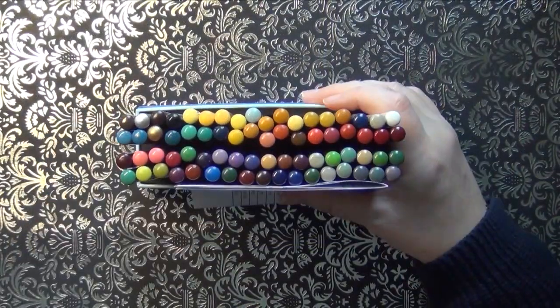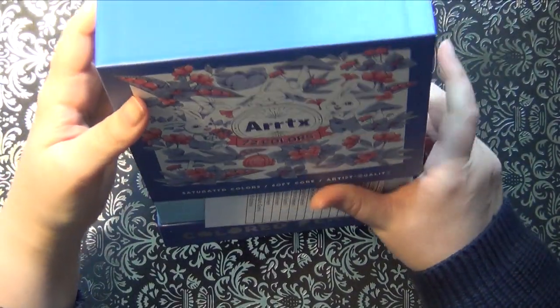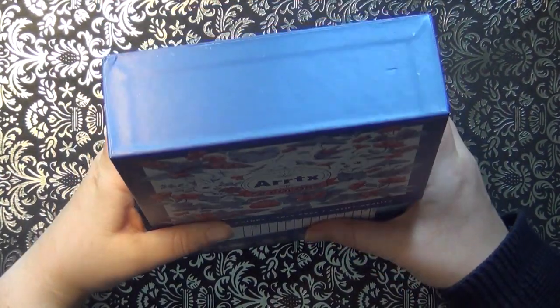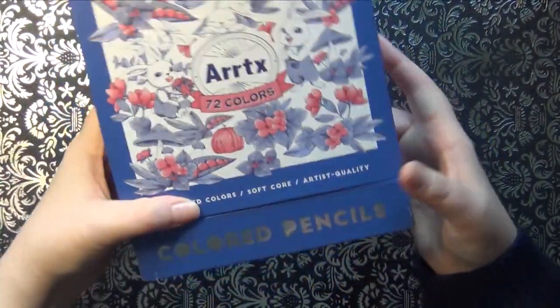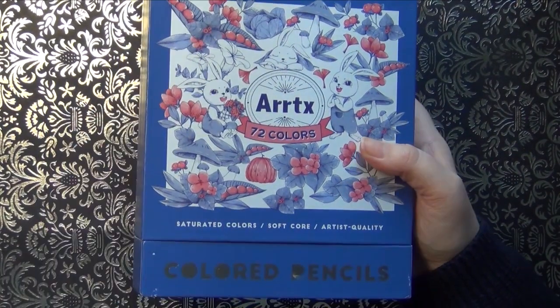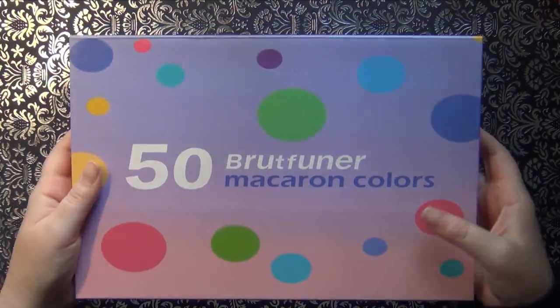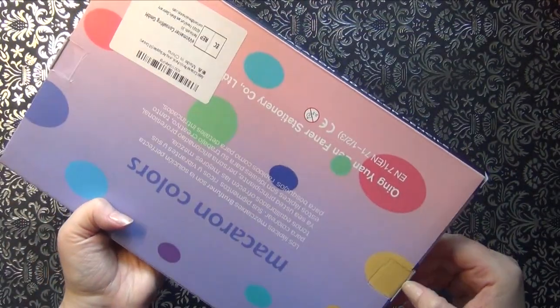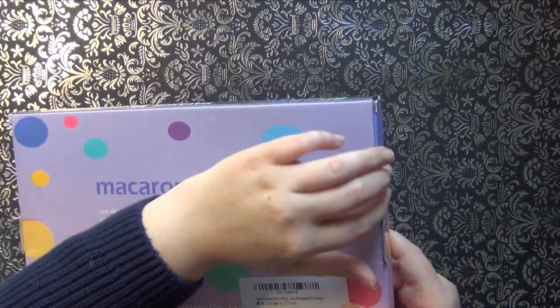So I was a little bit disappointed with my set because one color was missing, and of course it had to be one of the skin colors. As you all know, I love to color portraits and skin, so that was a little bit disappointing, but yeah, it's okay. So then I also got the 50 Brutfuna Macaron colors. So I bought some, as you can see, budget pencils.